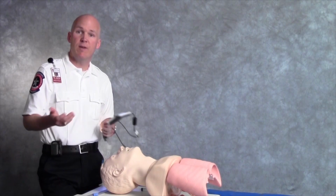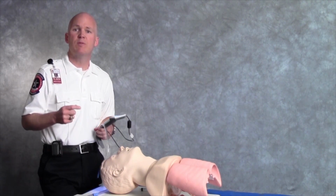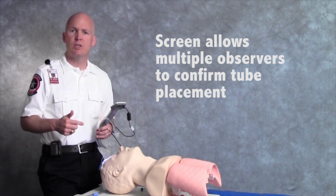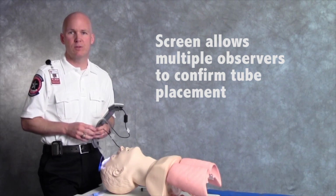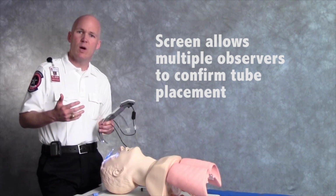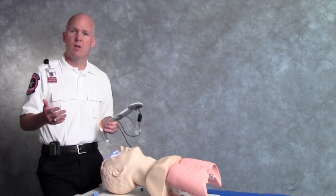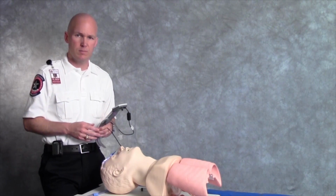So now the final advantage of video laryngoscopy that I'd like to point out is that you can have multiple people visualize the tube passing through the cords. This really has helped our medics have more confidence that the tube is in the trachea. Plus, I've got to tell you, it's a real crowd pleaser with the first responders. Everybody likes seeing this. So we actually require that at least two people visualize the intubation for confirmation, and that's obviously in addition to the typical verification forms of waveform capnography, breath sounds, etc.